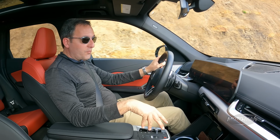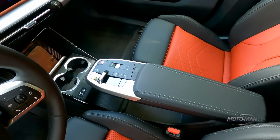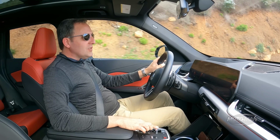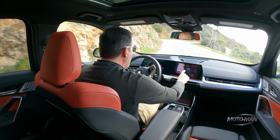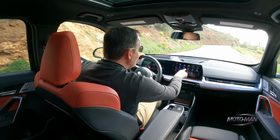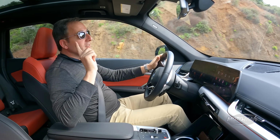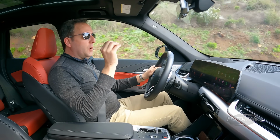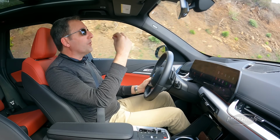Notice there is no unified controller here. Yes, I've got the volume, I've got the mode buttons down here, auto hold, and I can skip things, and then obviously the transmission controller. But if I want to do anything, I've got to go here and take my eyes off the road, especially a road like this or driving around in traffic. This is not a good solution, and before you say it, voice isn't there yet. The processors are not powerful enough to operate things in a timely manner with a vehicle that weighs almost 4,000 pounds.